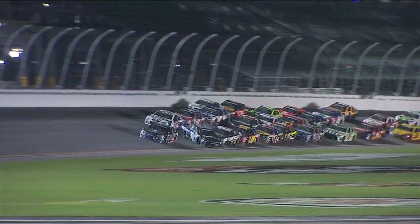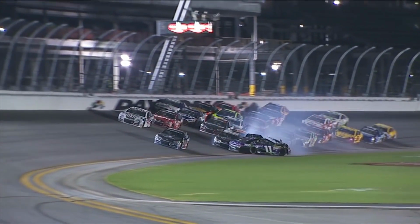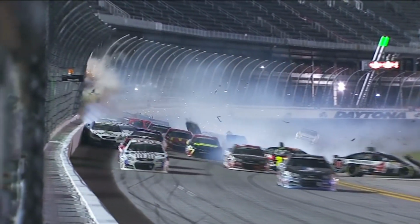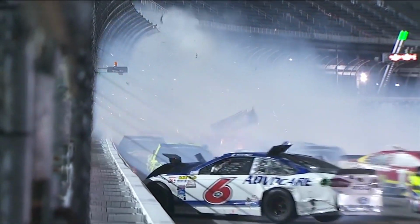Yeah, the 11 gets kind of stuck in the middle there and comes across the Ford's bumper. As he does, he spins back in, gets the 3 airborne, and he just gets projected off the other cars right up into the fence.